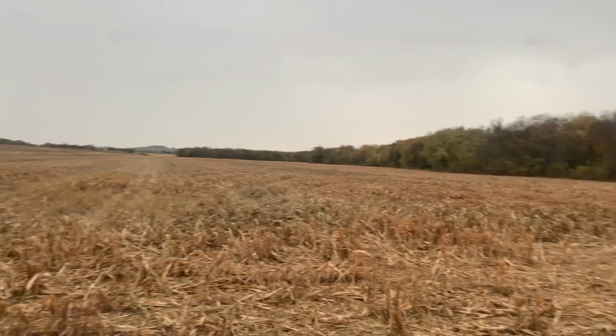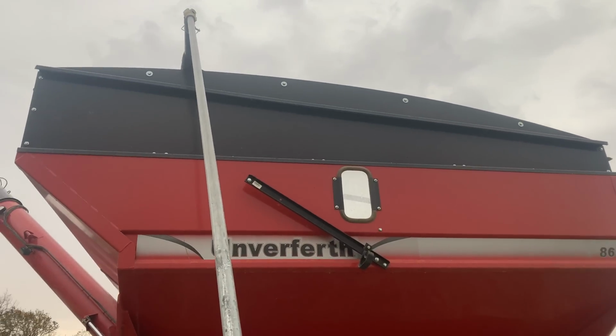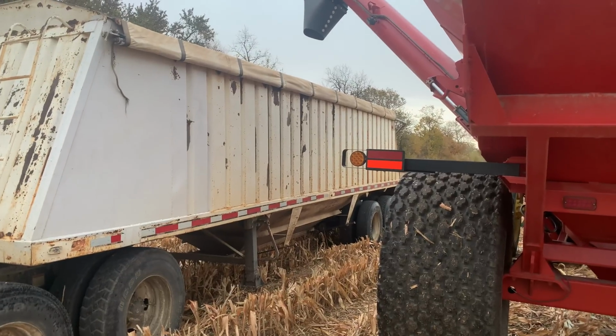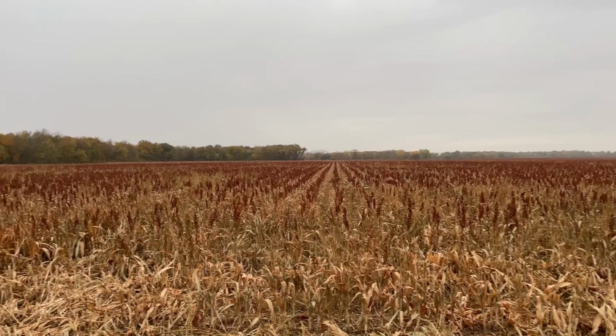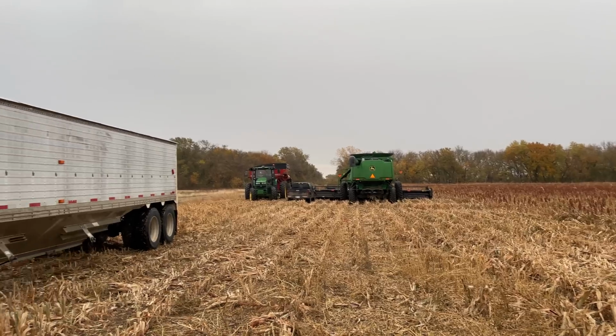Okay, so this 30 acres is done. I'm gonna tarp the Unverfirth grain cart. I got that semi tarped. It is almost full. I mean, I could put several more 1,000 pounds on it, but could probably go to the elevator as is. Well, I went to the elevator and back, and by the time I got back, we were rained out.